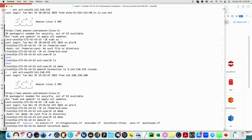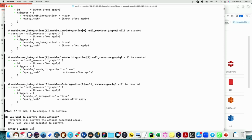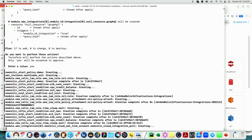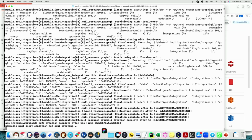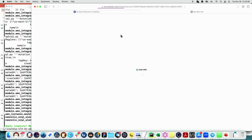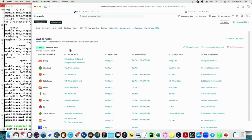But basically, Terraform automatically creates a cross-account IAM role, and then talks to two different systems, and gives all the details about this role to New Relic, so New Relic can go out there and now start pulling the data. So if I refresh this page now, check this out. Now my AWS account is connected to my New Relic account.